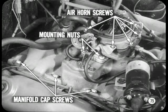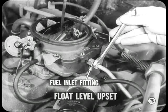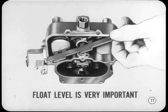Of course, you should always make sure that air horn screws and carburetor mounting nuts are tight and intake manifold cap screws are correctly torqued. There's one common misadjustment I'd better mention. If someone disconnects a fuel line from the carburetor without holding the fuel inlet fitting, chances are the float level will be upset. That's about the only way float level can change without taking the carburetor apart. As a matter of fact, float level is the only internal adjustment, and it is very important. A float level that's too high or too low can cause a wide variety of problems. So if external adjustments don't take care of a complaint, you better check float level.